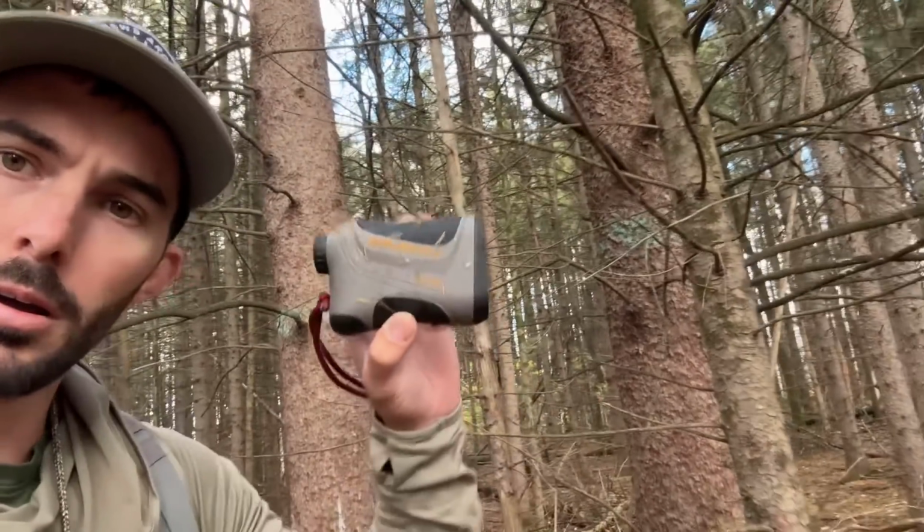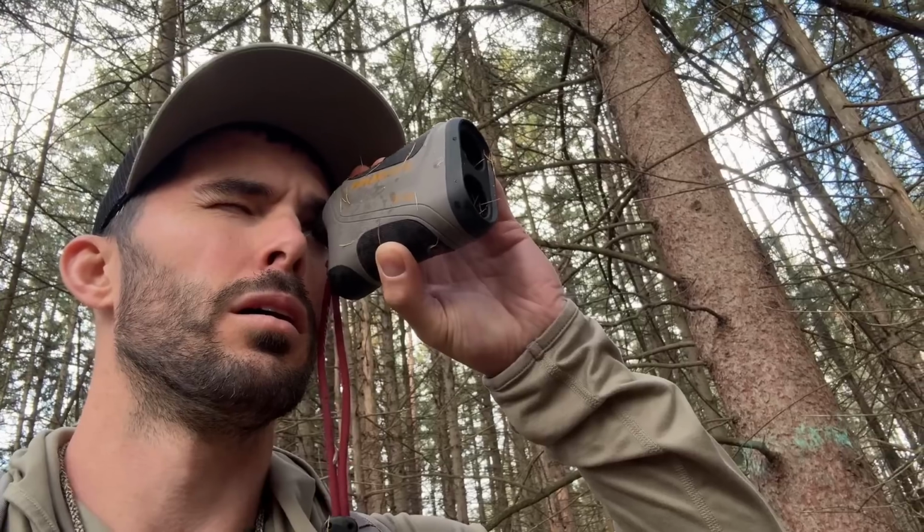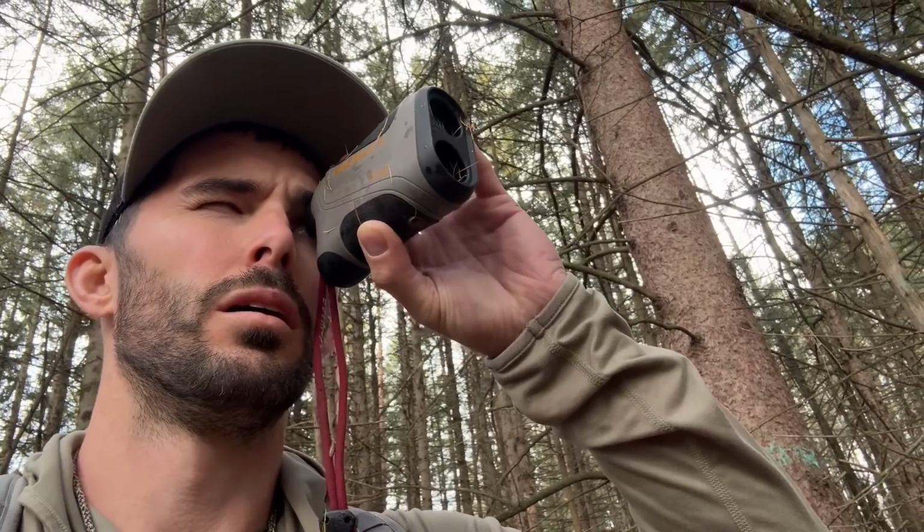Just walking into the woods. I'm probably only 200 yards from my truck. Look down on the ground, look what I found. And it works. This had to have been dropped this year. It's pretty nice. It's nicer than mine. Score.